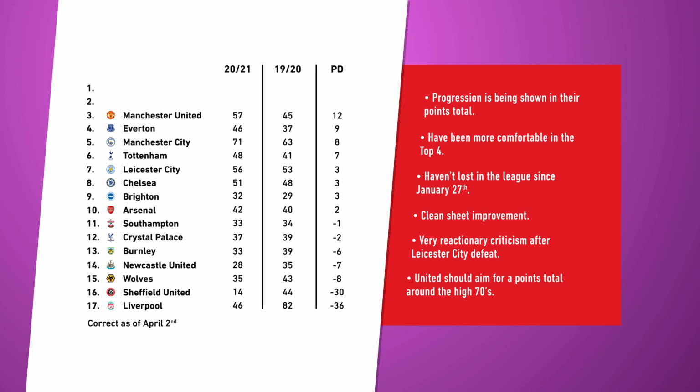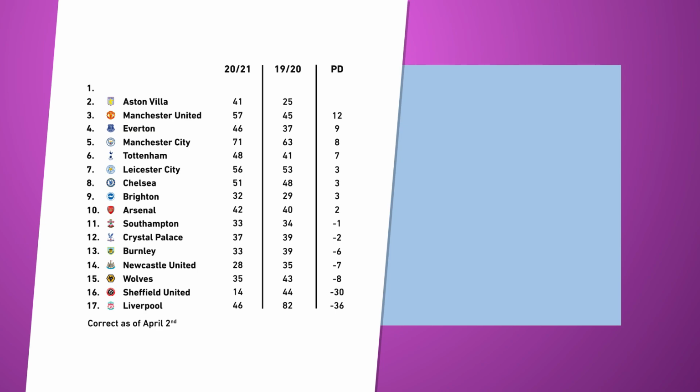Who's second and who's first? Well, I can reveal in 2nd place is Aston Villa. They're on 41 points right now. They're on 25 before. That is a points difference of 16. Their improvement has been sublime.